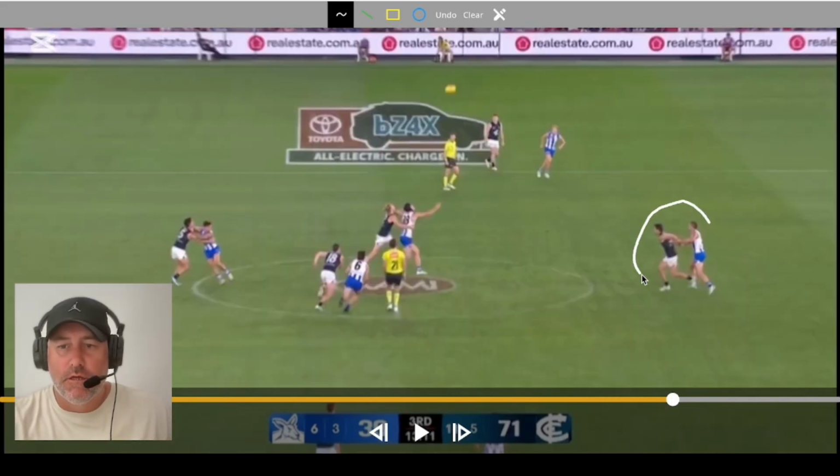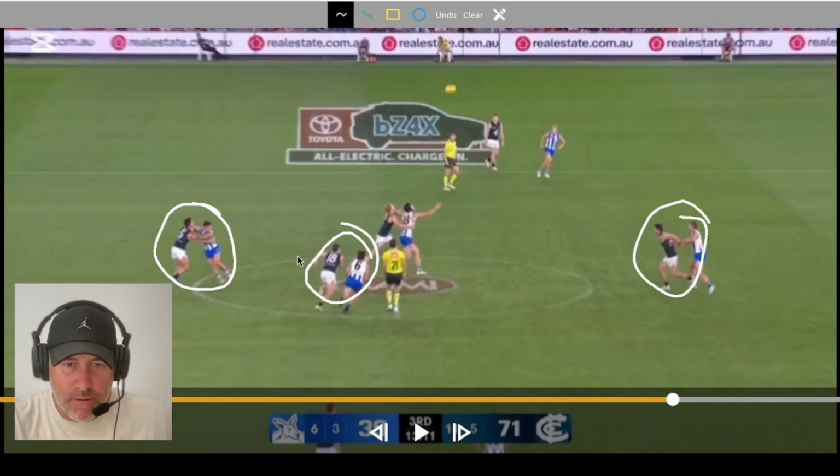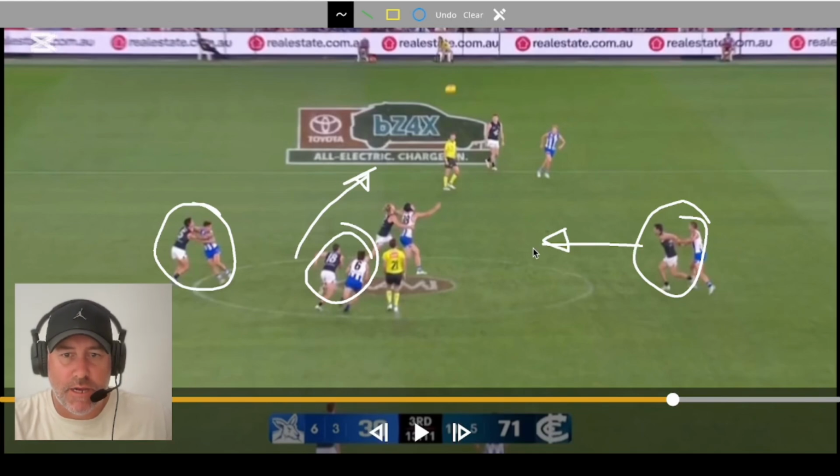So once again, George Hewitt set up as a blocker. There's two running patterns here that Carlton have. So the sweeper stays back. Walsh is running this way to receive. Hewitt is coming at the ball to receive. So they've got two options here by Carlton. Even if Sherry wins it, Hewitt's going to be first there. So they didn't read the patterns.